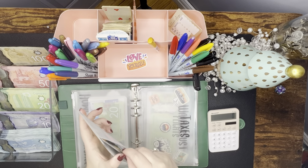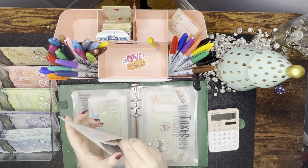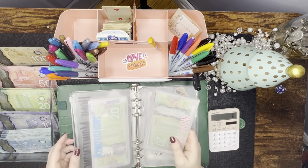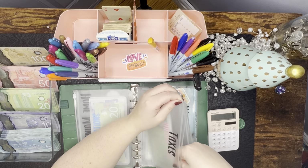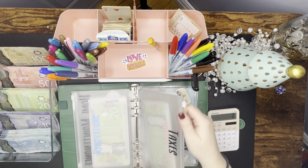My goal for property tax is $3,600. So we are officially under $1,000 left to save for this. And we have a few months. We're gonna try and have it all by the end of April.